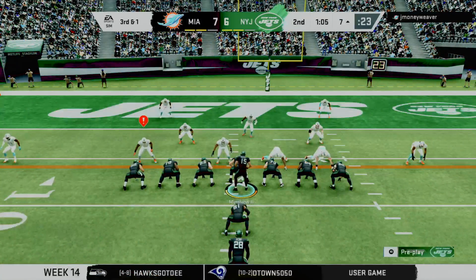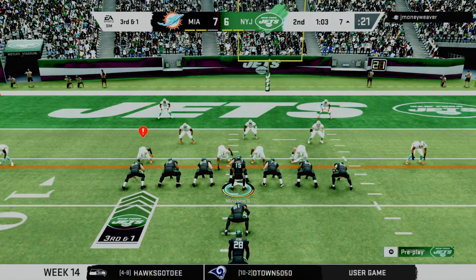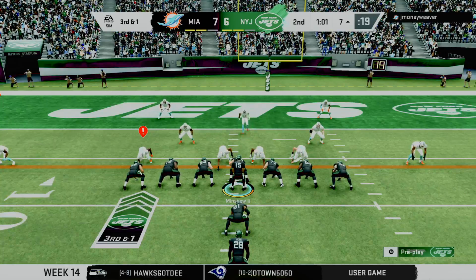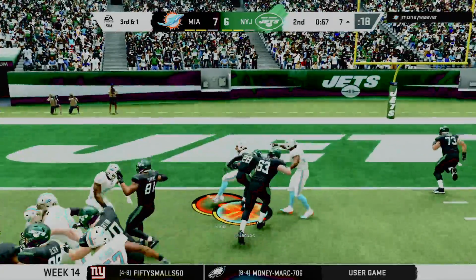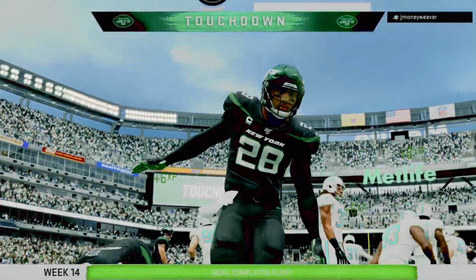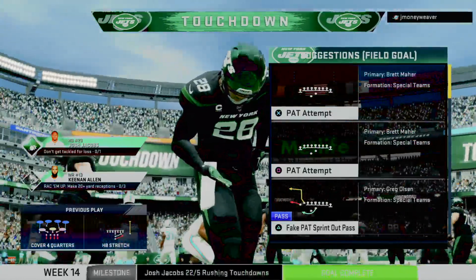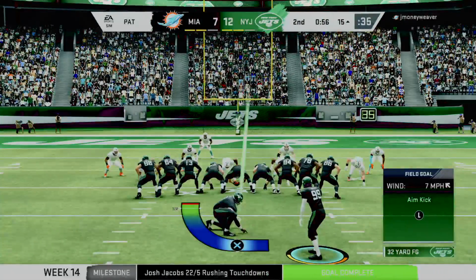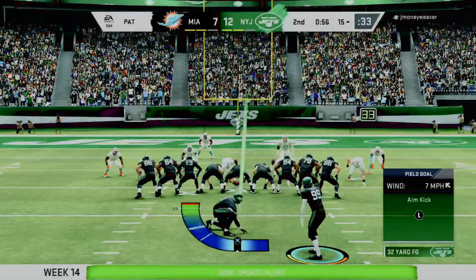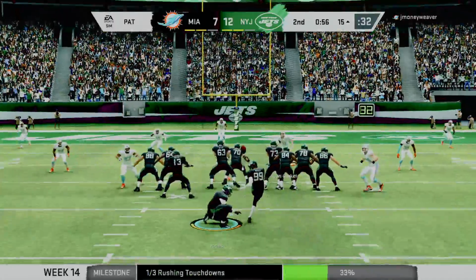So after a while, I'm not too sure how many guys are going to want to run up and tackle him. A third field goal of the first half, not what they're looking for as they come up on third down. Fighting his way in for a Jets touchdown. Josh Jacobs with touchdown number 23 here on the year. And the Jets are going to retake the lead.